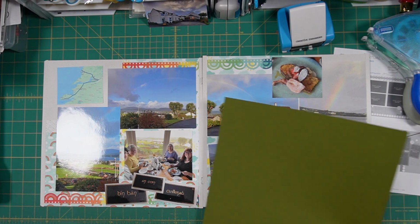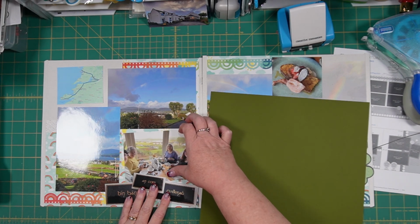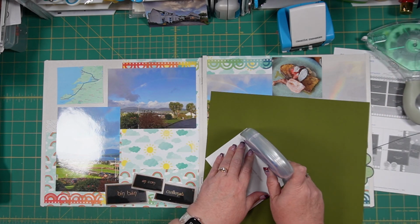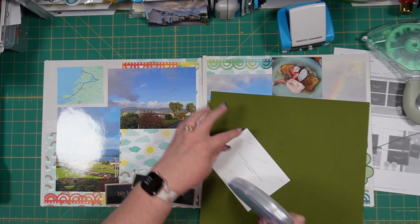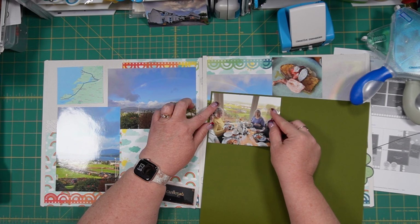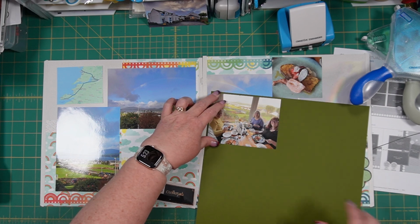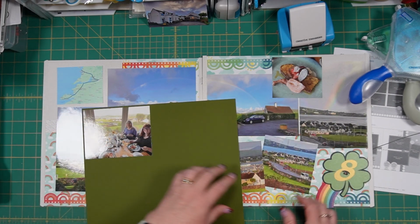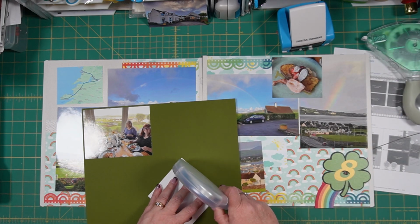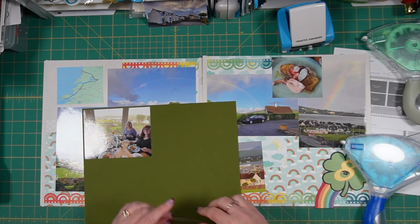Okay, so bear with me. I'm going to adhere my photos to my cardstock. Then I'm going to cut it apart, and then we'll get these photos adhered to our pages.